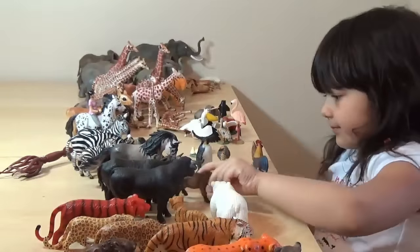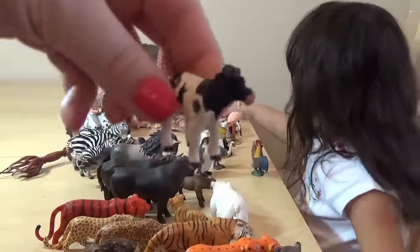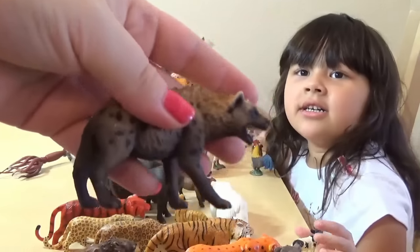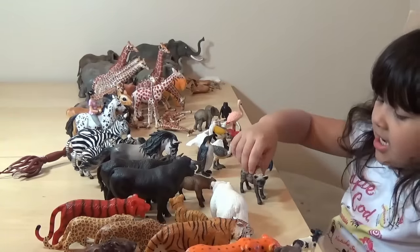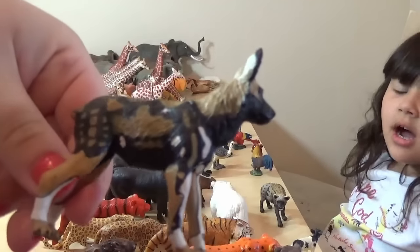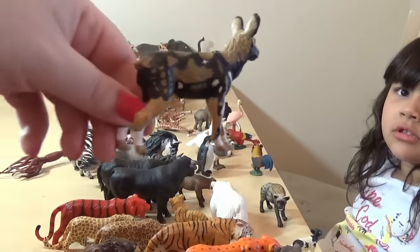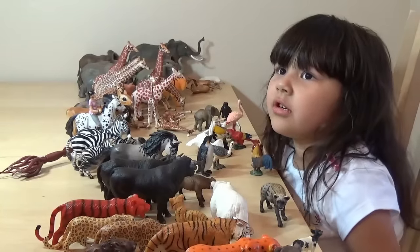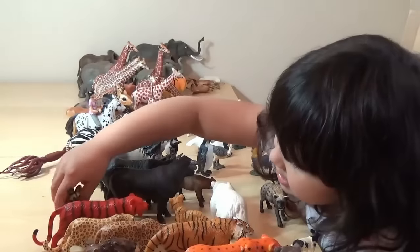Yeah, African buffalo calf. We have another little cow. Safari minis. Baby cow. Spotted hyena. And a wild dog, for sure. Is that a wild dog? No, it's an African wild dog, Pressure. Pressure is his name? Okay, that's beautiful. Put him right there.